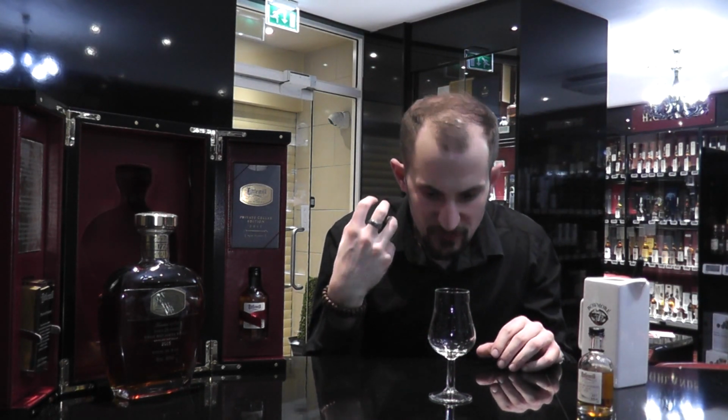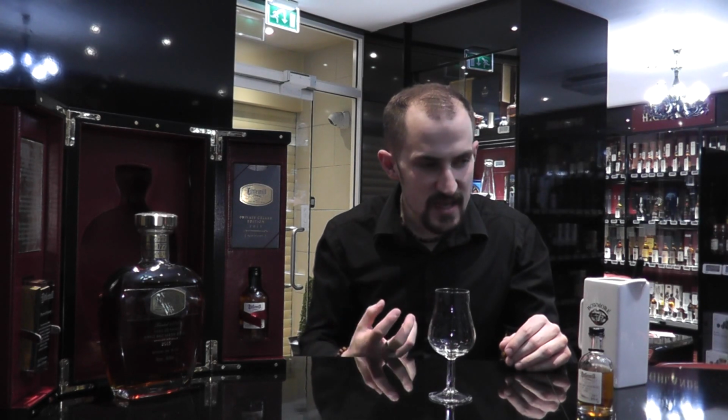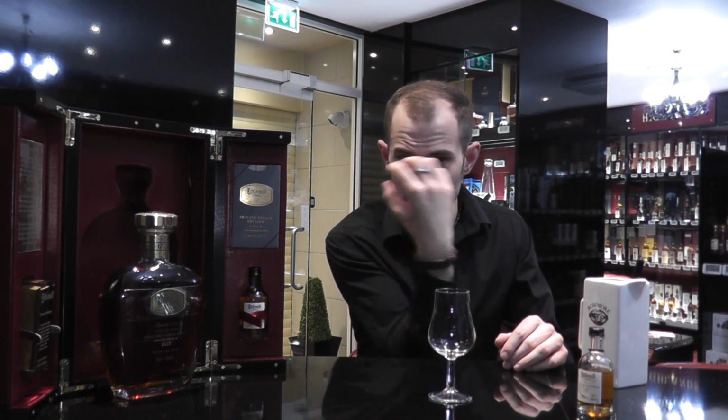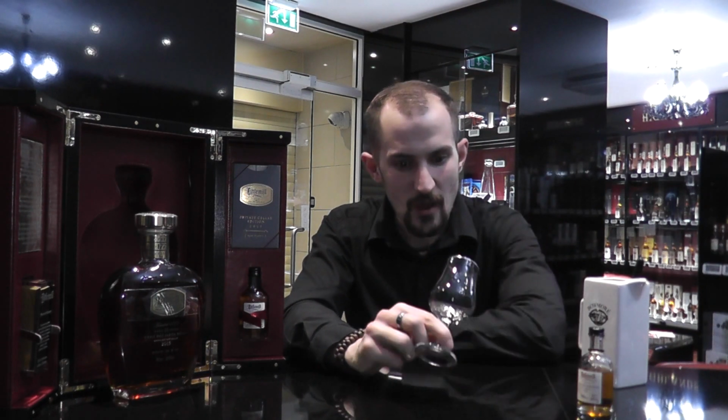Dry oak, sweet honey, that pomegranate, the raspberry comes back in, you get a sense of the age, you get a mustiness, leather, but it's altogether lighter when you compare it to your Highlands and your Speyside. It's not as in your face, punchy, full, really rich mouthfeel. It's a bit more elegant than that, I'd say.